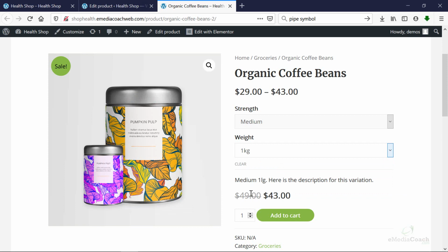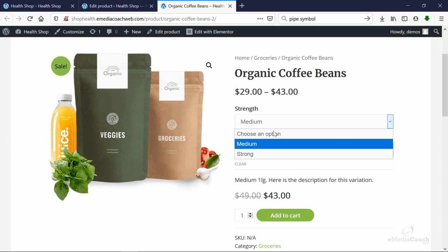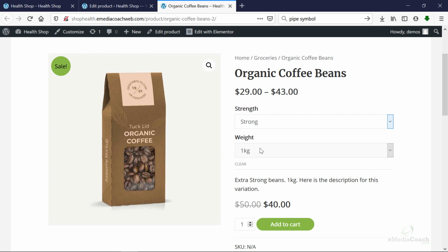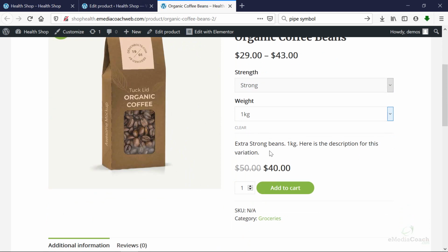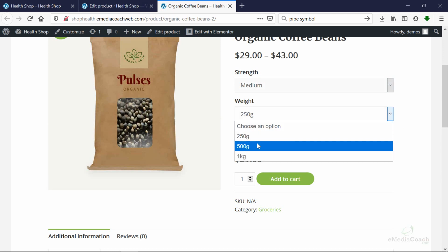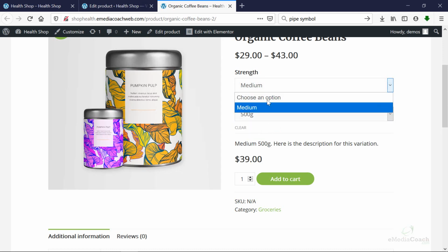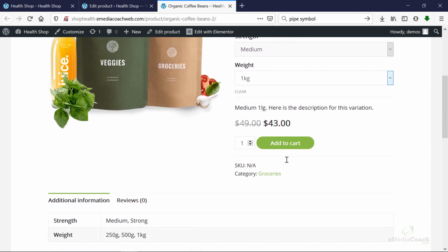Now, for a lot of you, the images for your variations will be the same and the user will just simply be able to choose between the options that they have. And for strong, as we noted, it's only available in one option, the 1 kilo, and this is the image for that. And we can of course see the custom description. And of course, I forgot to mention the pricing. Look, the pricing updates dynamically as well when the user selects their options. Just like eBay, just like Amazon, it's absolutely beautiful. It's seamless and a beautiful user experience.